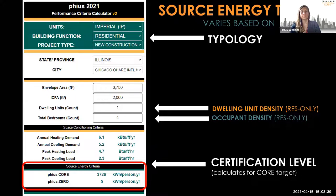Okay. So you come back to this handy-dandy calculator. So the source energy target varies based on typology, residential versus non, the density of the building in terms of the people, and then the certification level. So Core, it'll spit out a number for you over here, and zero will always say zero.